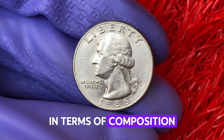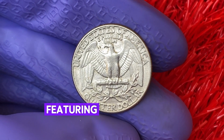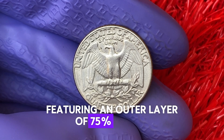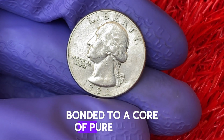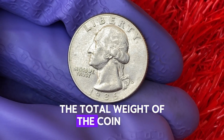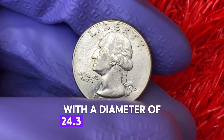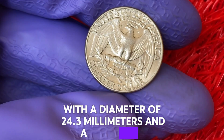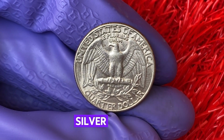In terms of composition, the 1986 quarter was made of a copper-nickel clad combination featuring an outer layer of 75% copper and 25% nickel bonded to a core of pure copper. The total weight of the coin came in at 5.67 grams with a diameter of 24.3 millimeters and a reeded edge, which was a standard feature carried over from earlier silver coinage.